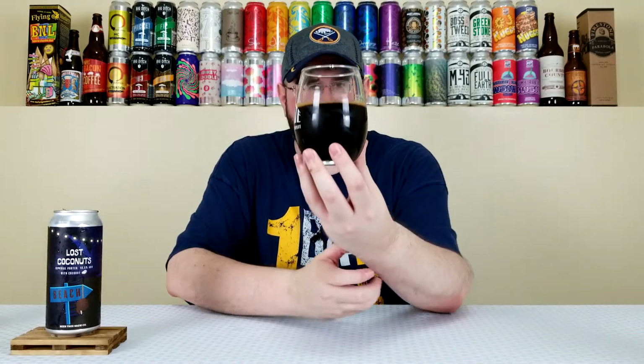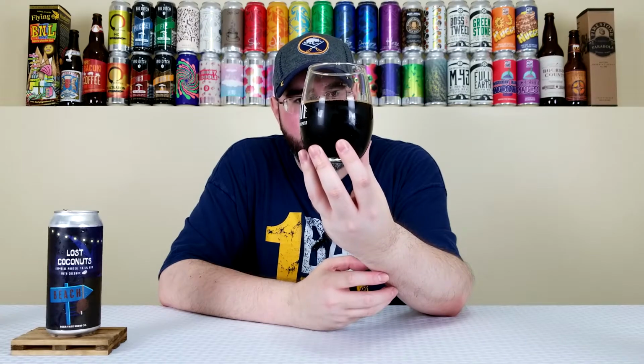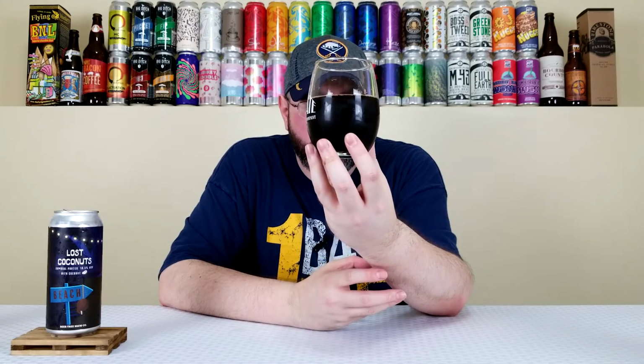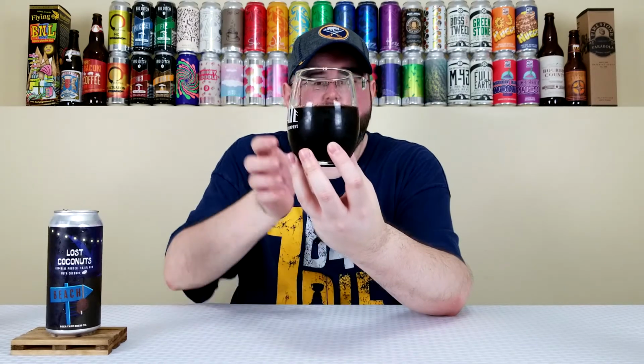Definitely fizzing away. So yeah, that pours out a really deep dark brown color. Probably going to look pitch black on camera. It does look pitch black on camera. I'm struggling with words today, but yeah, in person, this is more of a really deep dark brown. Had about a finger of a tannish, almost mocha colored head that dissipated into a thin film of nothing. It's probably the oils from the coconut.